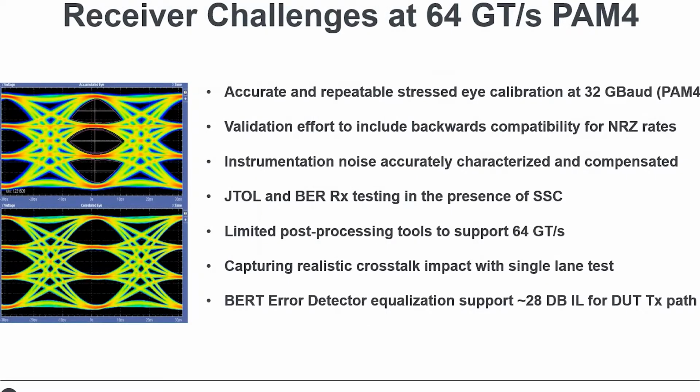There are numerous receiver challenges at PCIe 6.0 with 64 gigatransfers per second and the PAM4 signal. Number 1 is that we need accurate and repeatable stress-eye calibration at 32 gigabaud. And there's added validation effort to include backward compatibility for NRZ rates, so we want to make sure that it's backward compatible. And for 32 gigabaud PAM4, we're at the point that instrument noise cannot be ignored now. So we want to accurately characterize noise and then compensate for it on some of the key test items. And jitter tolerance and BER receiver testing need to be tested in the presence of SSC.